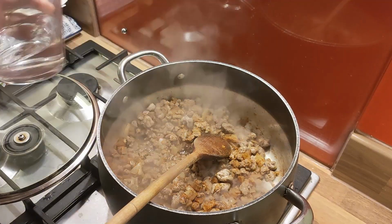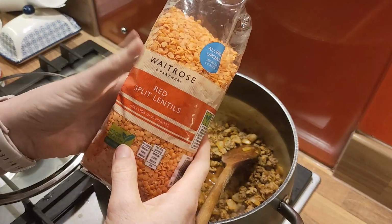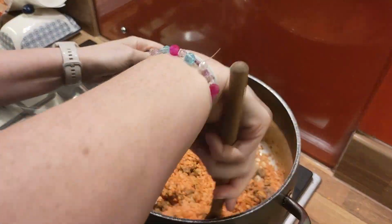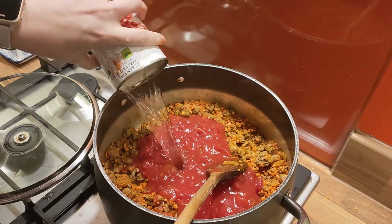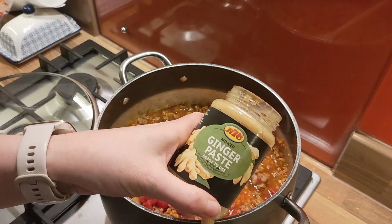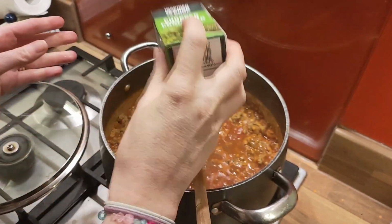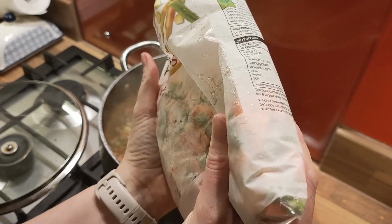You just add it straight in like that, and a little bit of water just to loosen it up so the spices didn't keep on cooking basically, and then I could coat the Quorn. Cook that just for a couple of minutes till it's not so frozen. Add some lentils. I did about half the packet. Add a tin of tomatoes and some water and tomato paste, ginger paste. I just added the ginger because I had it almost finished. So stock, coriander, and lots of frozen veg going in there too.